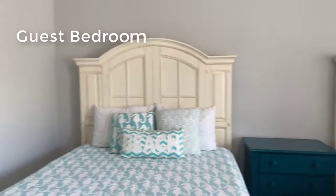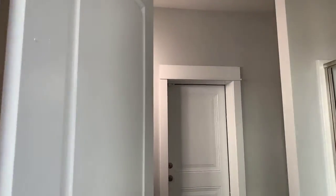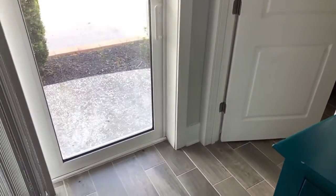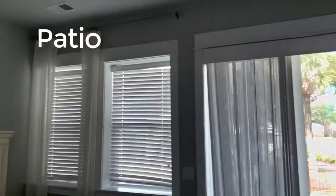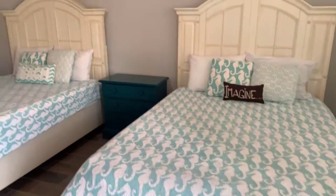A lovely bedroom. And is that a cool refrigerator or what? And a full bath with a stand-up shower. There's also a sliding glass door that leads out to a patio. Home is being sold fully furnished.